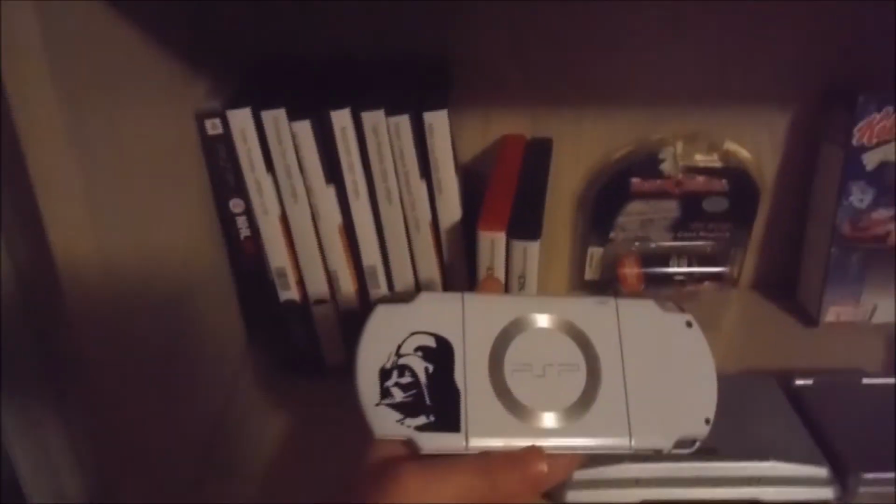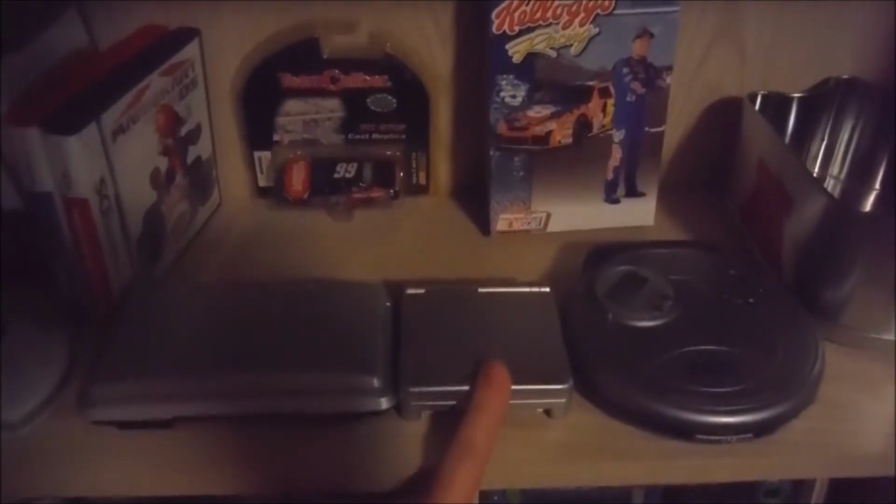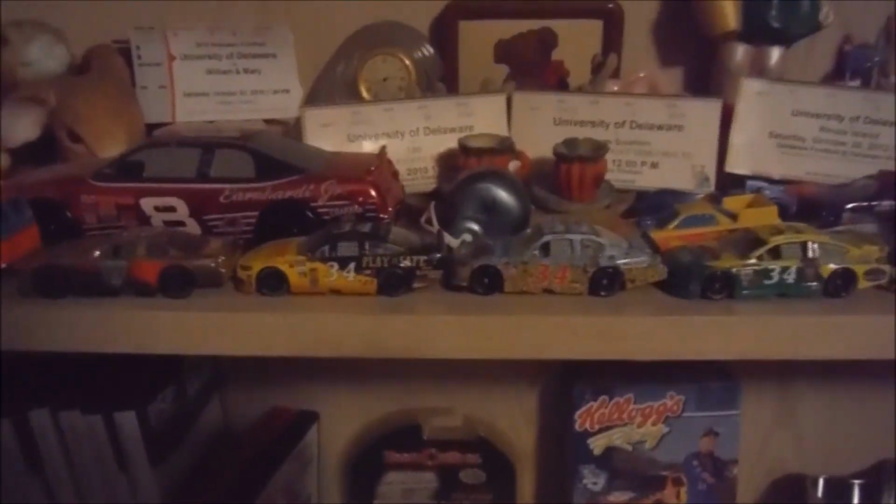I've been getting my smaller games up here. My PSP Darth Vader version. I'm not really a Star Wars fan, but that's like the one I ended up buying. An original Nintendo DS, Game Boy Advance SP, and my CD player that I don't really use, and a bunch of random games in there. And I got the diecast that I wanted to keep in here. Got some David Reagan ones there, that Big Dale Jr. car, and of course a bunch of stuff in the back, like my mom's stuff.